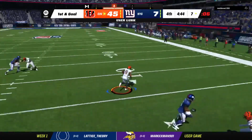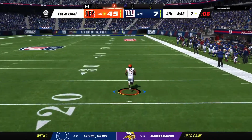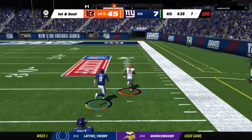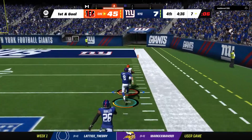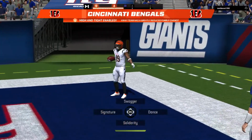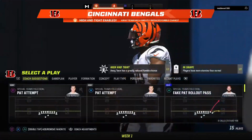And that rifles one, and that's going to be intercepted. And now nothing but green ahead of him. He's at the 40, the 20. And he will bring it back. It's a pick 6 for a Bengals TD.